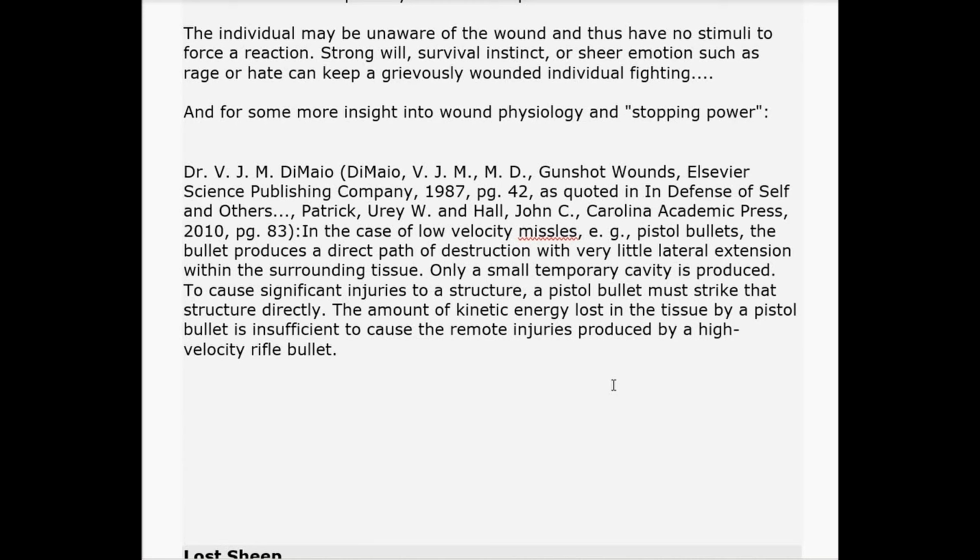And it continues, only a small temporary cavity is produced. To cause significant injuries to a structure, a pistol bullet must strike that structure directly. The amount of kinetic energy lost in the tissue by a pistol bullet is insufficient to cause the remote injuries produced by a high velocity rifle bullet. So what he is saying there is that's the reason why our test media stayed on the table and did not just completely explode with a handgun round, as compared to the rifle and the shotgun rounds. These have the ability to not only make a disruptive hole, but also to destroy tissue laterally as they're doing that. And you pull back from that, and you lose some of that when it's going down to a 3 or 4 or 5 inch barrel.